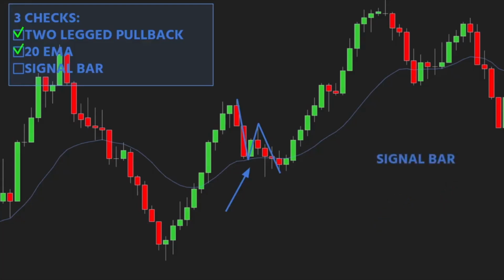The third and last criteria is we wait for a good signal bar. We want the signal bar to be bullish. And here we see we have a bullish signal bar. In this setup, we have all three criteria being met. In this particular setup, we have a greater than 90% chance to make a point. That's because this is coming off a strong bull trend, providing us good context.